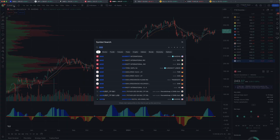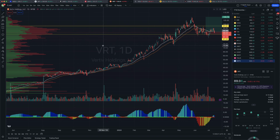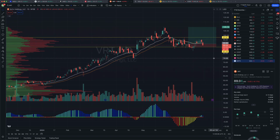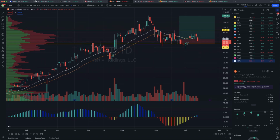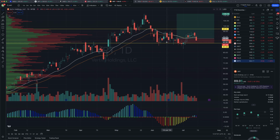VRT. I think this is a Nate Bear trade, right? Oh, maybe not. Looks like I did mark this one up. Why isn't it over here? Yeah, this one is pretty interesting. I could definitely see taking a shot down here off of 87.95 maybe.